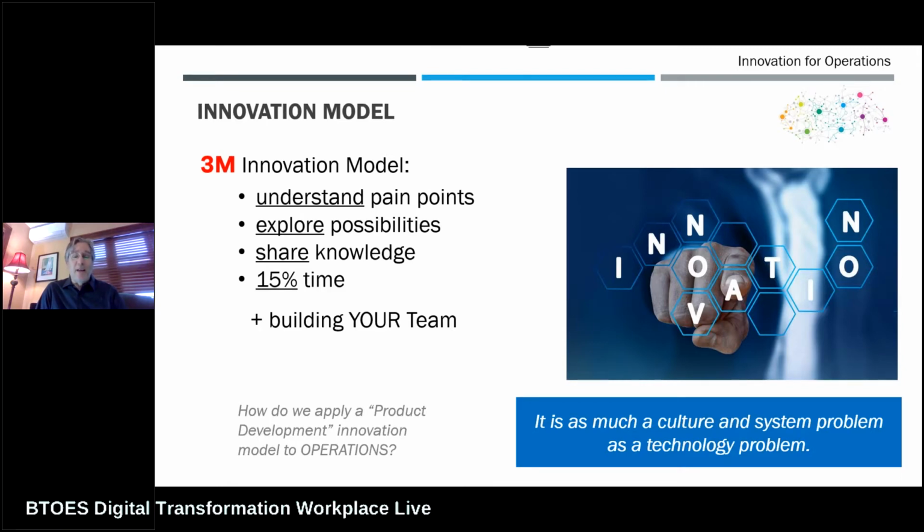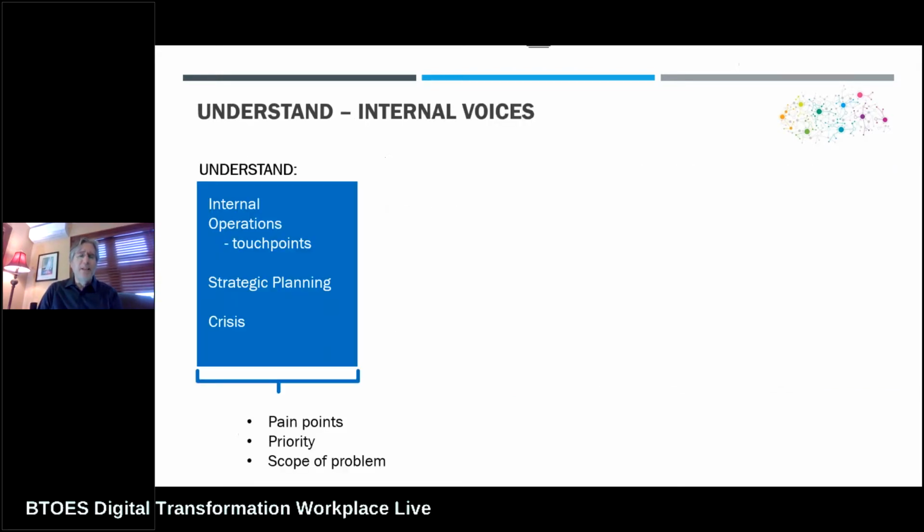And we are going to talk a lot about the culture, because innovation isn't necessarily just around technology. It's around culture, and it's around some key systems. And we'll talk about those key systems in operations. Okay, let's step through this innovation model. And the first one is understanding.